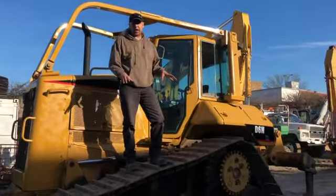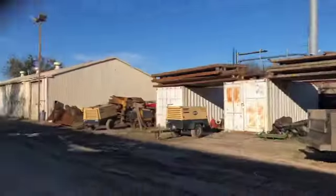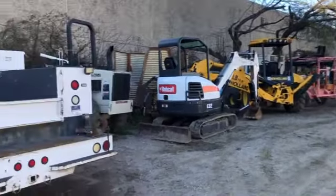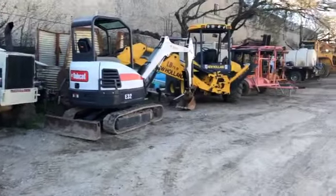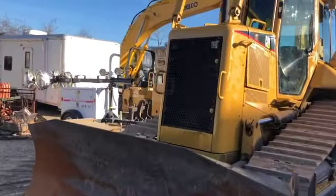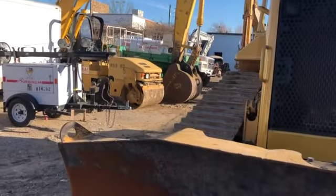If you buy this tractor from me or any of the others that I have for sale, we got some compactors there. We've got some backhoes. We've got some loaders. We've got that service trusted dozer. We got that big Kobelco SK 350. We got a Takeuchi TV 1140, some water trucks.